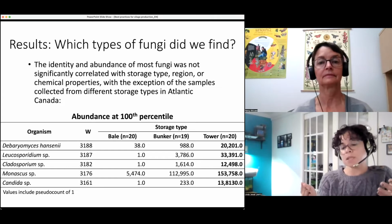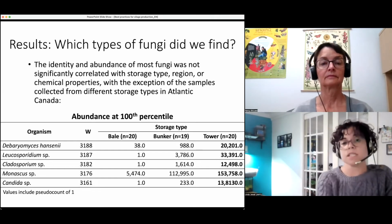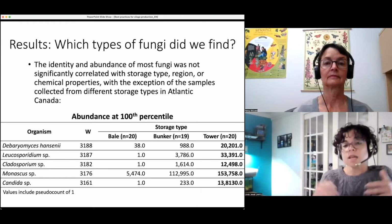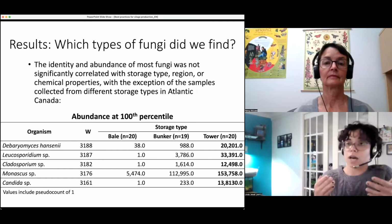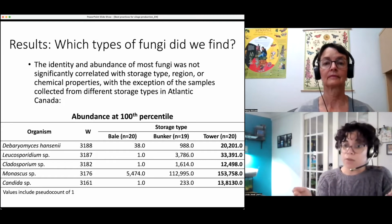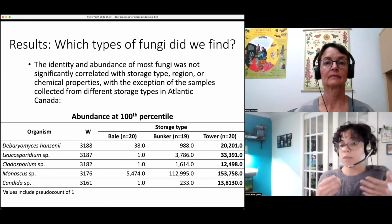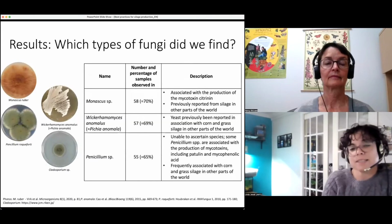The one exception was that within Atlantic Canada, we did see some differences in which species were present, primarily in bunkers versus bales versus towers. What we saw was that some particular species were, we'll say, overrepresented in the tower samples as opposed to the bunker or bale samples. And so I'll get a little bit into what some of these species are and what type of things they might have been up to in those samples. So we'll move to the next slide.